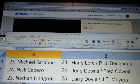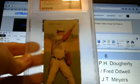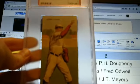Sorry, 24. Nick Sparrow gets Downs and Odwell. So here's Downs. And Odwell.